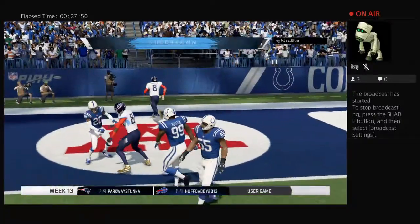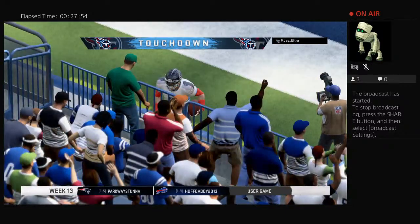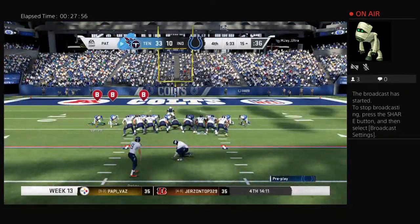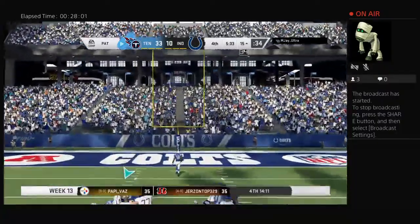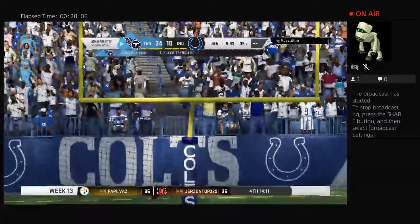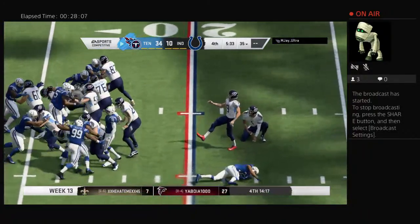And he will take this one in for a Titans touchdown. Marcus Mariota keeping it himself from 5 yards out. And the Titans are able to extend their lead. Parkey with the extra point, and the decision to just kick the extra point winds up successful.